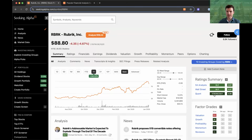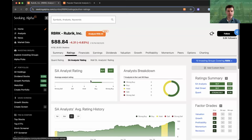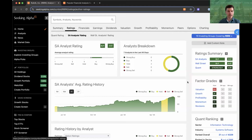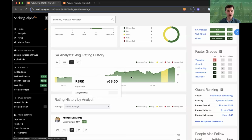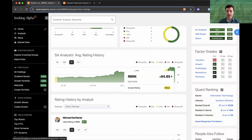So our quant system has it as a strong buy, and SA analysts have it as just a buy. So you can click on this right here, or you can go from summary to the ratings tab and then toggle to SA analyst ratings and that'll give you a viewpoint of this specific stock and what it's been rated over time. You've got kind of a history of the rating over time. You can see it's mostly been a buy for the most part, and then it goes to a hold, and then goes back to a buy pretty recently.